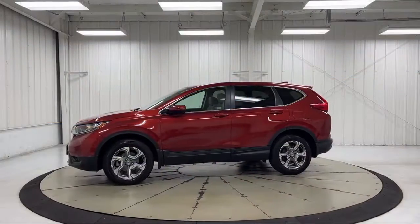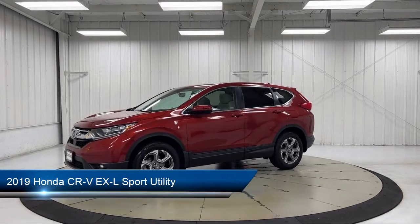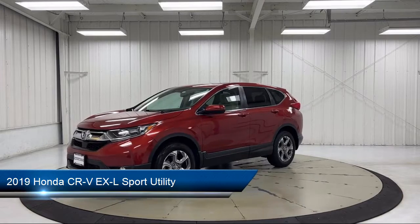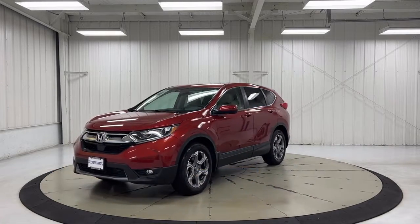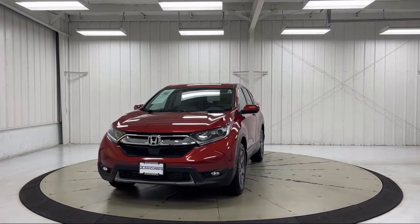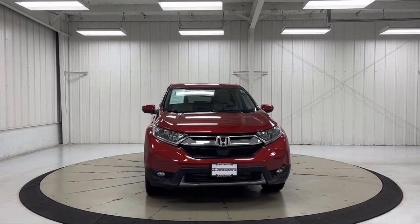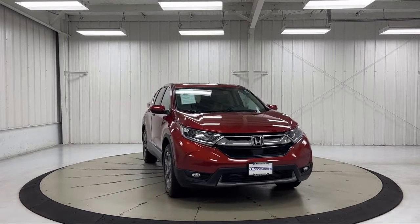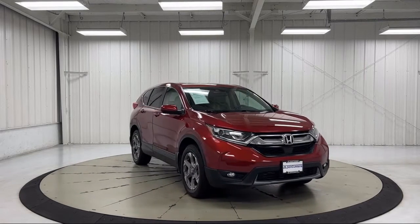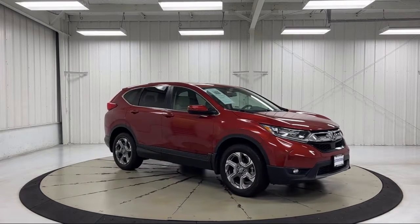And here's a look at another one of our great vehicles for sale. It comes equipped with Sirius XM satellite radio, rear view camera, auto high beam headlamp control, heated door mirrors, heated front seats, keyless entry, Apple CarPlay and Android Auto, speed sensing steering, rear spoiler, electronic stability control, and has less than 20,000 miles on the odometer.